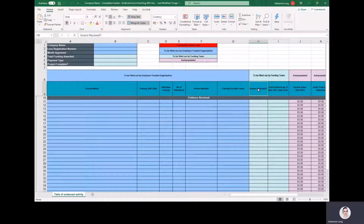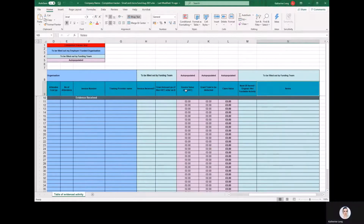The funding team will then fill out whether the invoice has been received or not, and they will also fill out the grant amount per person. The following cells are all auto-populated: the invoice value, grant total to be deducted, and claim value. This means that no further action is required by you or by the funding team. Please note, the claim value will default to 0 if the grant total to be deducted exceeds the invoice value.